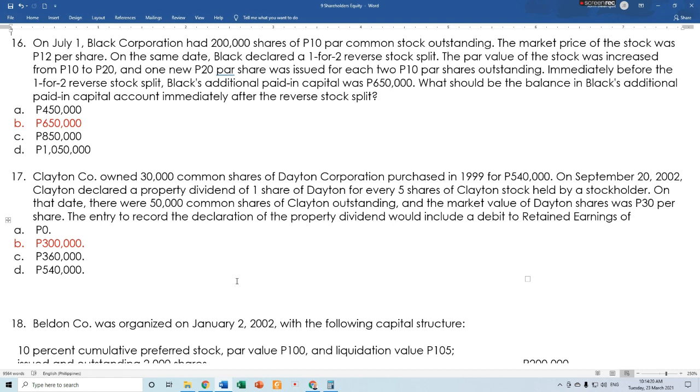So, wala naman tong computation. Ang sagot ay letter B pa rin, 650. Because a reverse stock split will not result to any change in the totals. Okay, it will only change the amounts nung per share or yung per share values natin. Pero yung total natin, it will still remain to be the same. So the answer for number 16 is letter B, 650 pa rin. Okay, proceed tayo dun sa next. Dun naman tayo sa number 17.